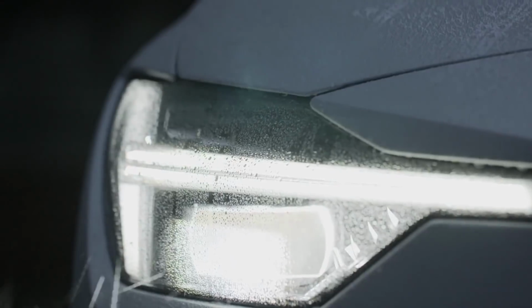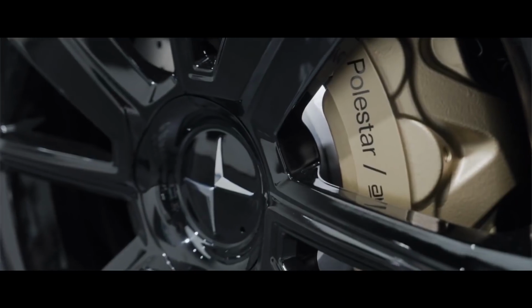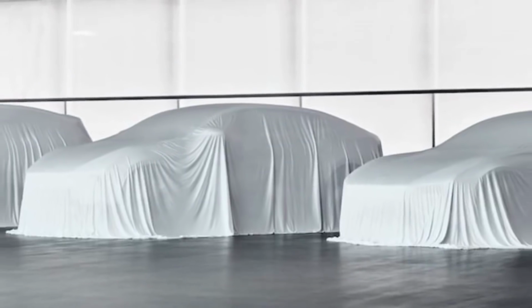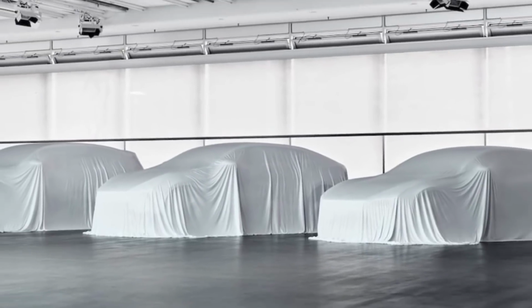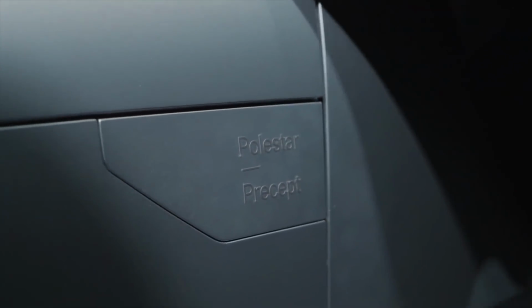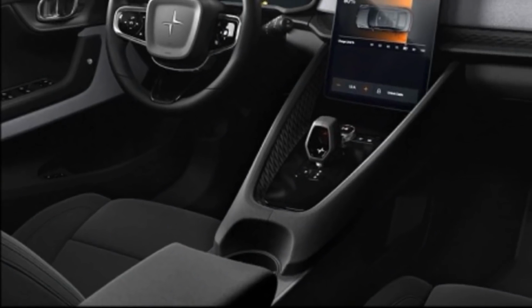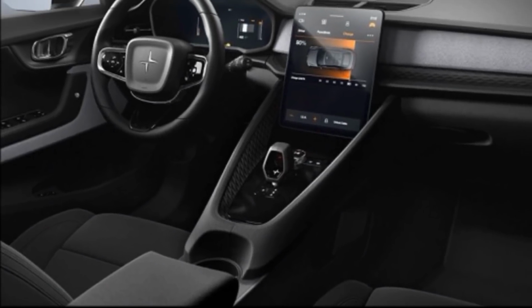A lot has been said about the Polestar 3 SUV already, but apparently there are quite a few things that haven't been revealed just yet. So in today's video, we'll unveil all the hidden secrets that you don't know about the Polestar 3 SUV. Do well to stick around to the end so you don't miss out on anything important.